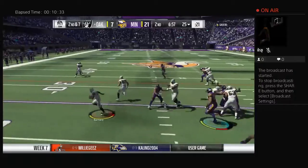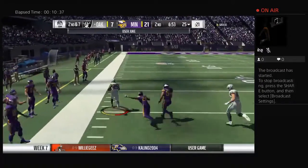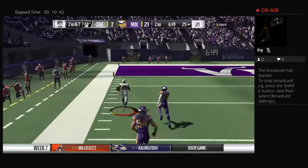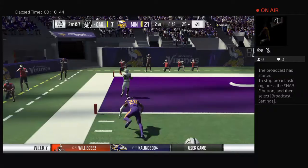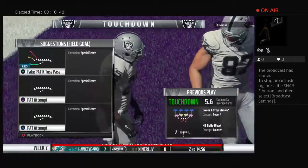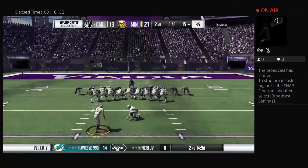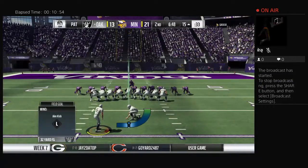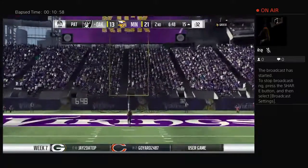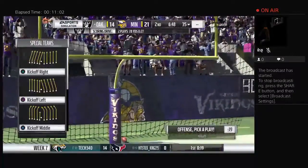Here's Bernard. Oh, he's got some breathing room. Bernard shows the agility. And all the way in. Touchdown, Oakland. Giovanni Bernard with his second touchdown of the game, number 8 on the season. And the Raiders are able to strike quickly for 6. It's up and good. This becomes a 21-14 ball game now.